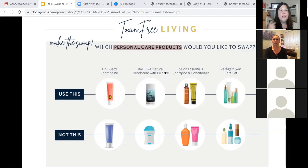Okay, the next one I want to talk about is shampoo and conditioner. This is something you put on your hair probably every single day. So what's in your shampoo? What are you using to clean your hair every single day? Chances are, if you start looking at your label, one of the first things you'll see is something called SLS, or sodium lauryl sulfate. That's something doTERRA will never put in any of their products. It's a sensing agent and it's known as a carcinogenic. It's very hard on the body, and that's just the tip of the iceberg.